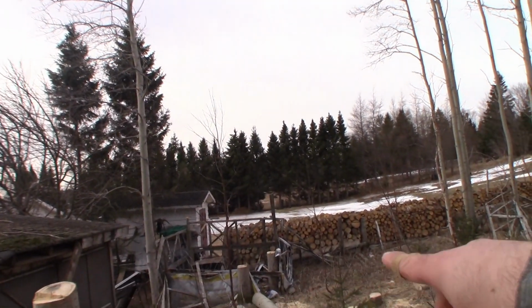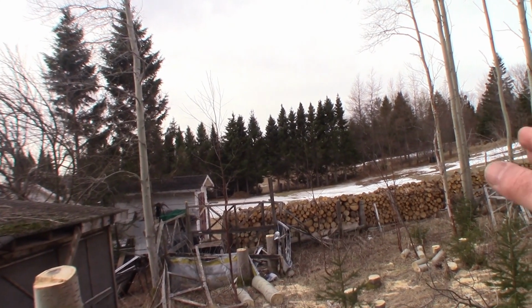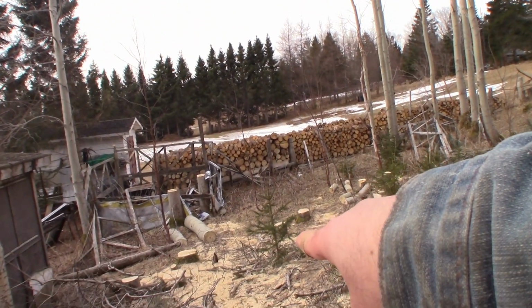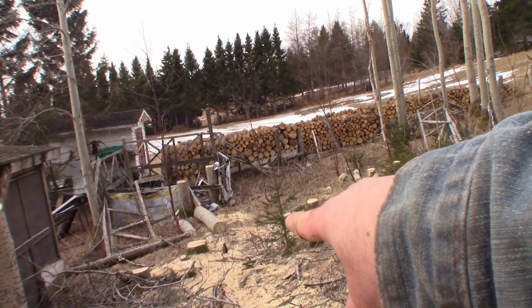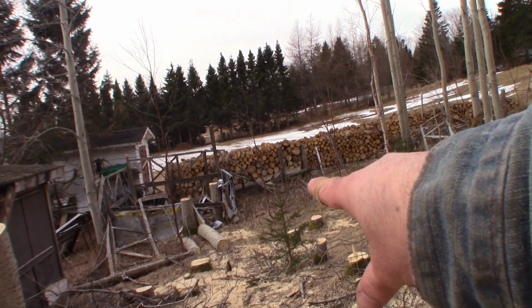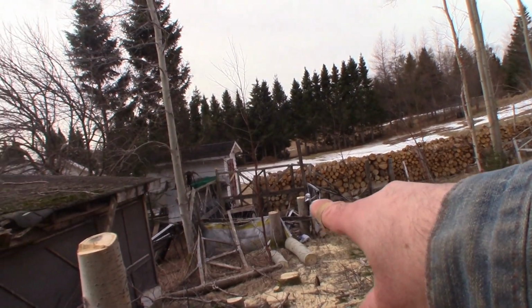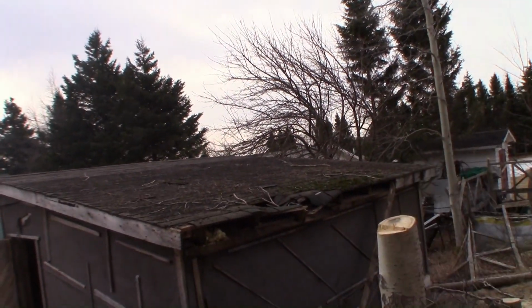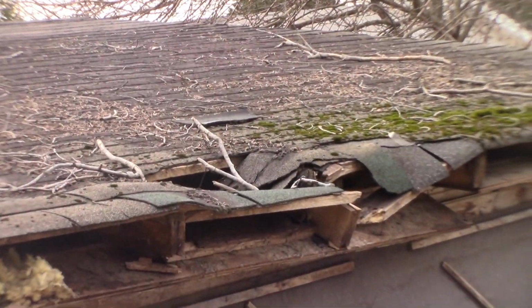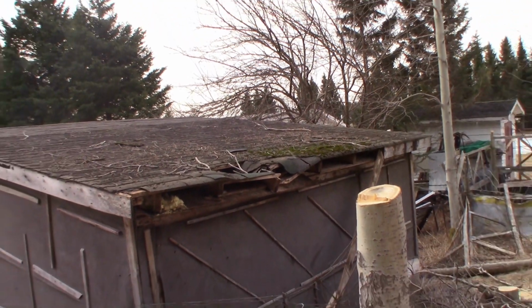I can usually cut a tree and it'll fall exactly where I want it to fall. When I was cutting down one tree, it was the one right behind that small spruce there, and it was falling the way I wanted it to fall. But then its branches caught in the tree beside it and it spun, and fell right on the hen's house. So I have work to do. That's got to be fixed ASAP.